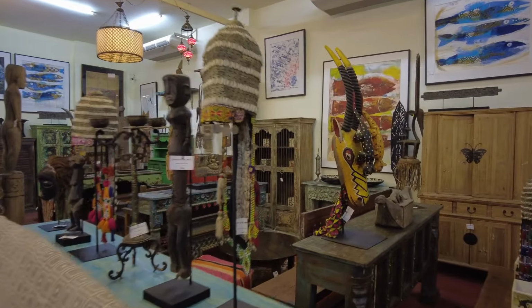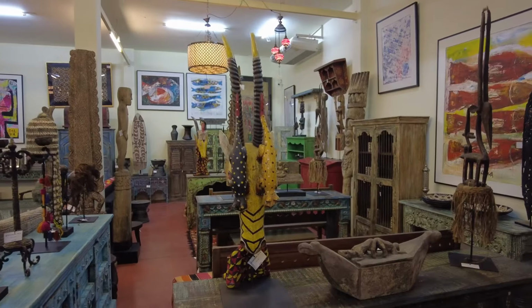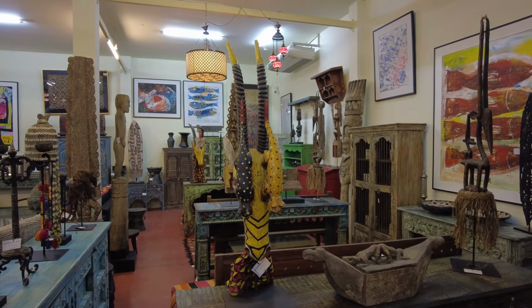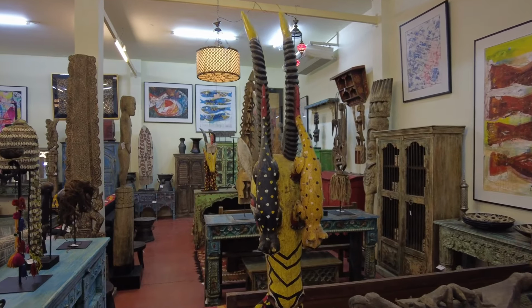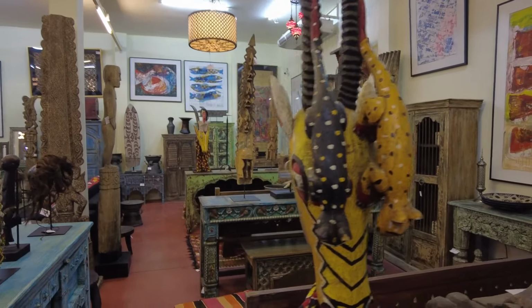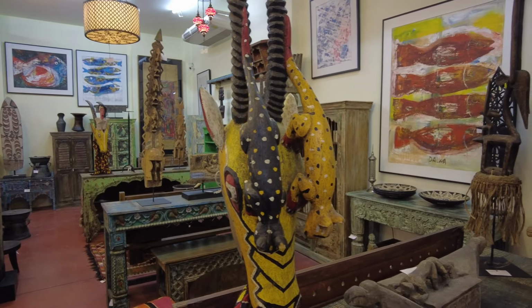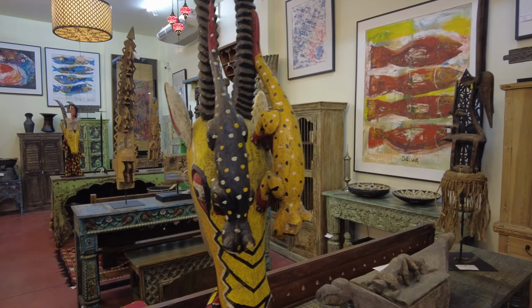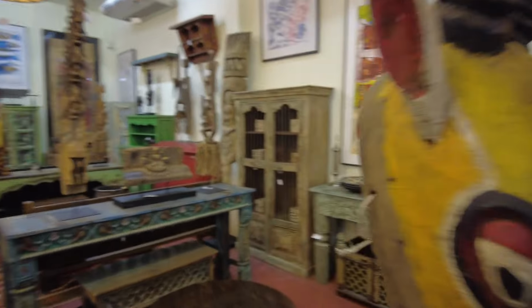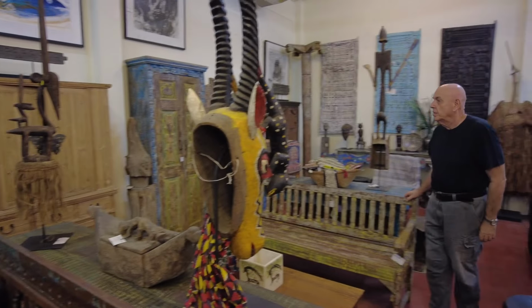What about this wonderful object here? This is Bozo people, Mali. Mali again, on the River Niger. The fishing villagers make those sort of masks. You see all those? They're masks, used locally in ceremonies. So these objects would be made for the local cultures. They're not made for commercial purposes.